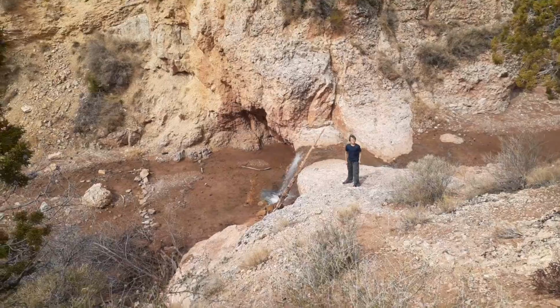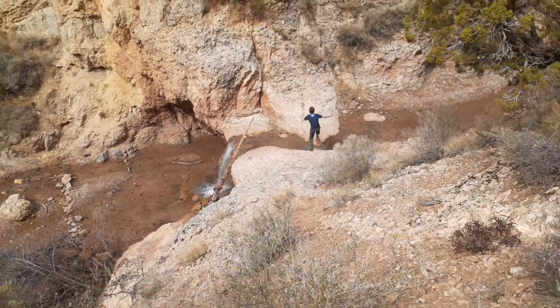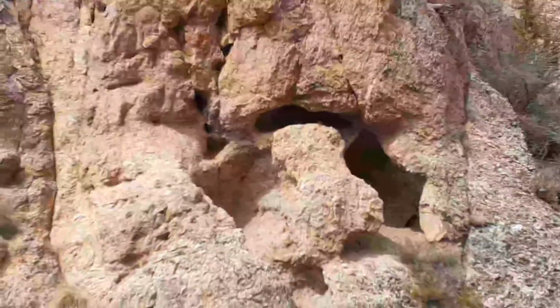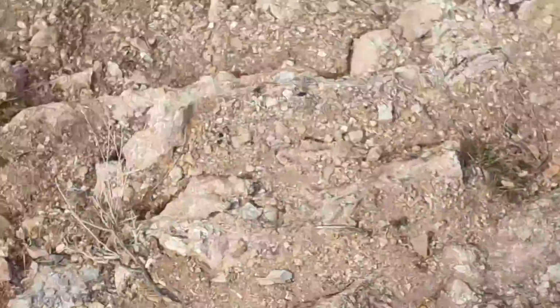There's Colton right there. We're above the first little waterfall. Fallon dropped her soda, so she's a little whiny. Little kind of caves right there, little washed out areas. It's kind of cool. Want to make sure you have sure footing because this is right along the edge.